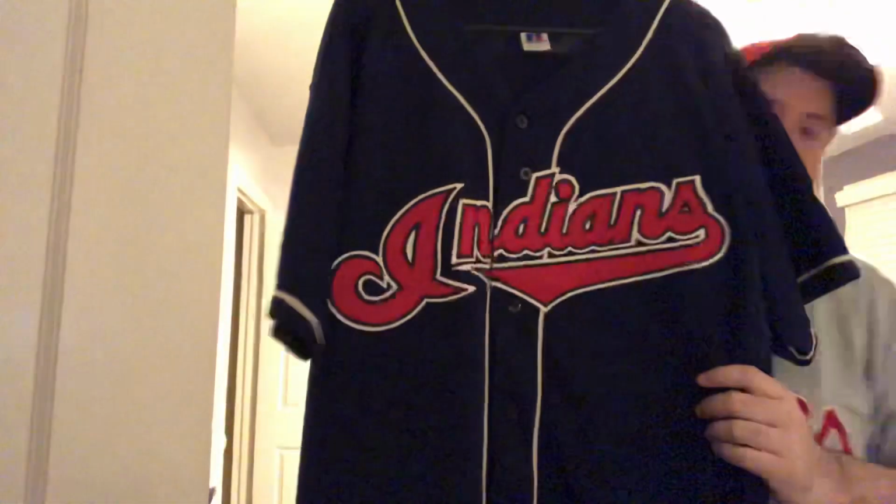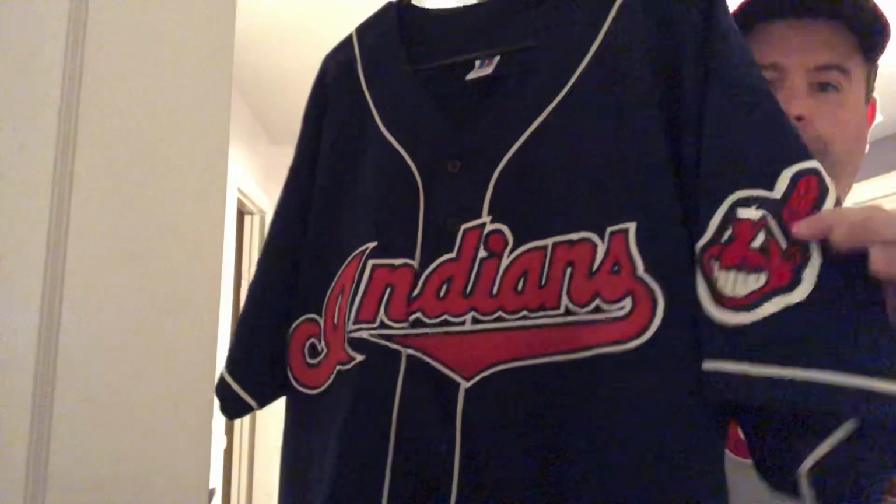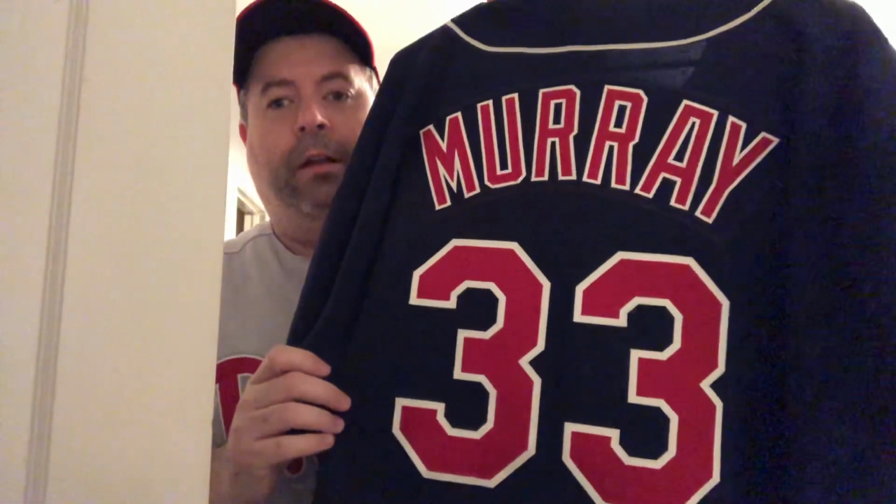I went pretty hard with the Indians jerseys. I really like them. So another Indians blue, Chief Wahoo. The inaugural season of Jacobs Field patch on the other side, now Progressive Field. Eddie Murray, number 33.